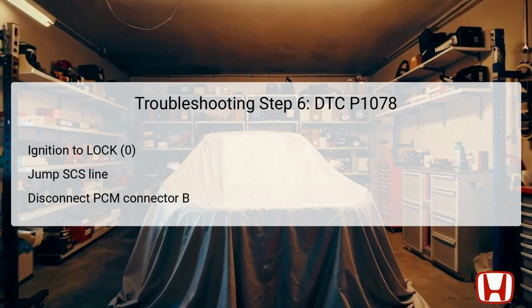After evaluating the IMT valve switch data, turn the ignition switch back to lock 0 once more. In this step, you will need to jump the SCS line using the HDS. This action ensures that the system is in proper diagnostic mode and avoids any erroneous readings caused by the onboard systems.